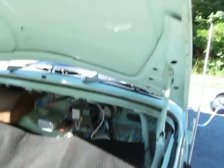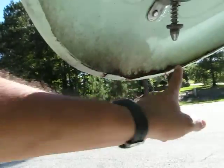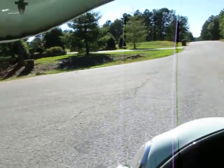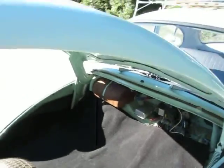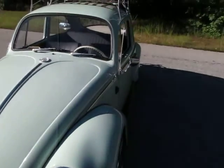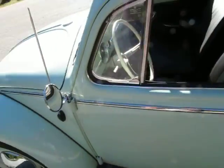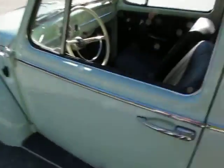Nice and clean under the hood. A little bit of dirt there that didn't get cleaned up, but that honestly could be detailed. We just didn't catch it when we were detailing the car. There we go. You push that down and it locks. Did also just put a brand new driver's side mirror on it.